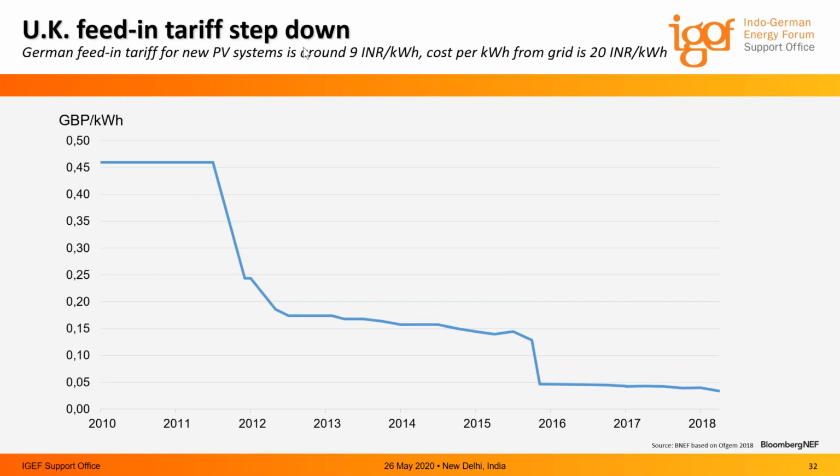So feed-in is down not only in Germany, but this is an example of the UK. These discoms are saying solar is getting cheap enough, you do get along by yourself, and feed-in tariffs are going down.